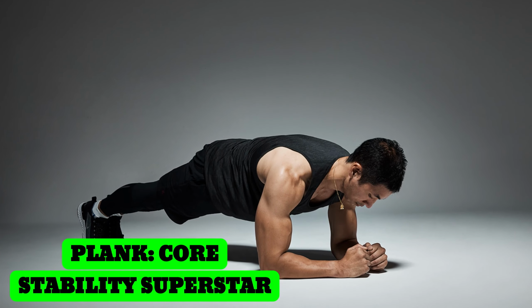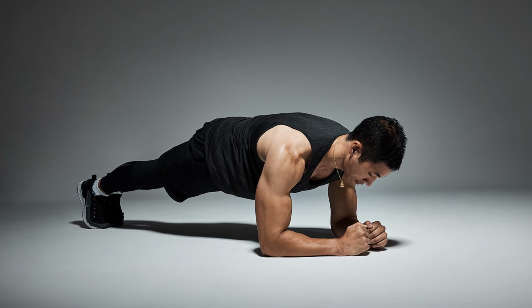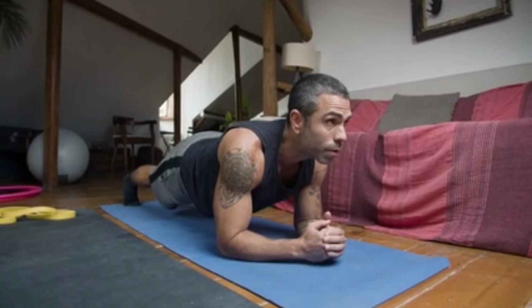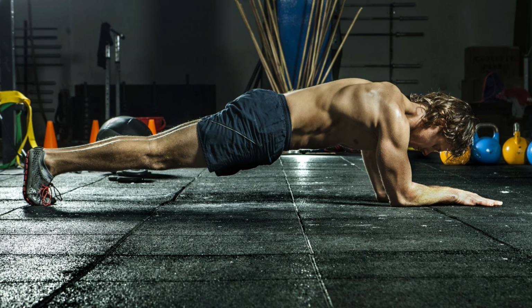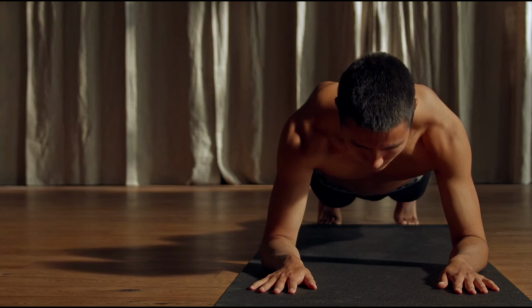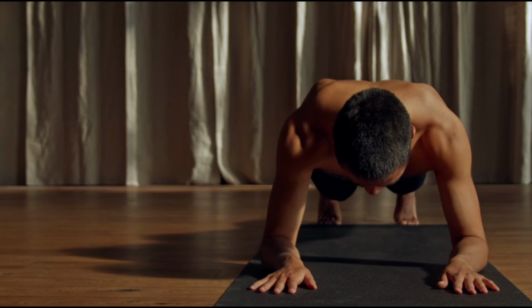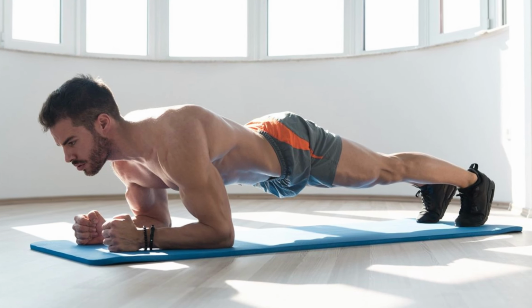Plank, core stability superstar. The plank is an isometric core exercise that works your entire body, particularly the abdominals, back, shoulders, and glutes. Begin in a forearm plank position with your body in a straight line from head to heels. Hold this position for as long as possible, keeping your core tight and hips level. Variations like side planks, plank jacks, or plank reaches can add variety and challenge.